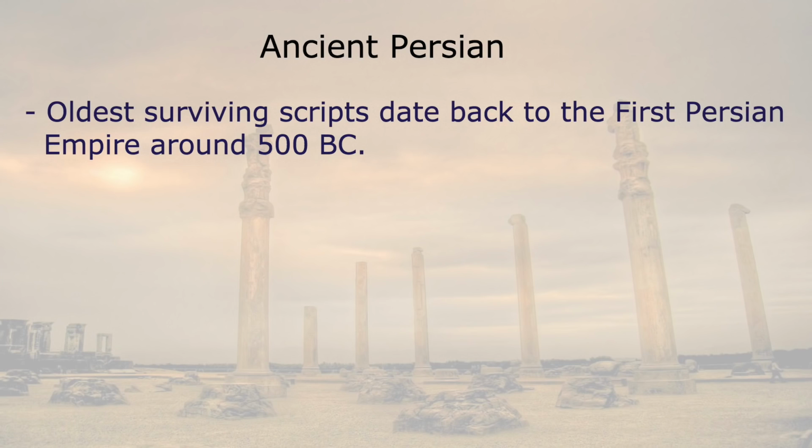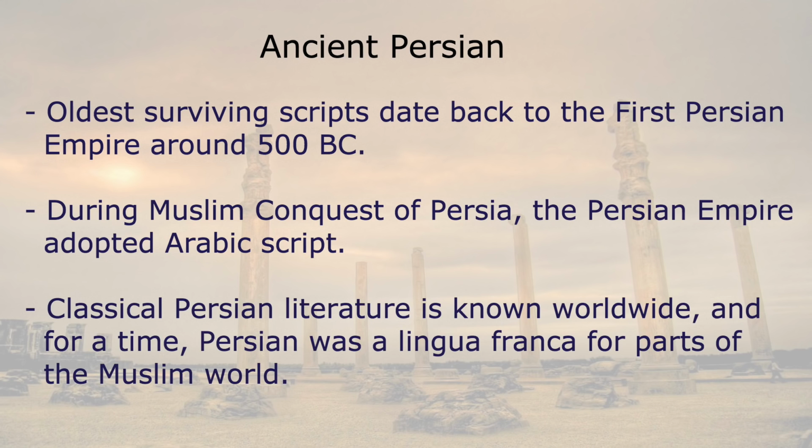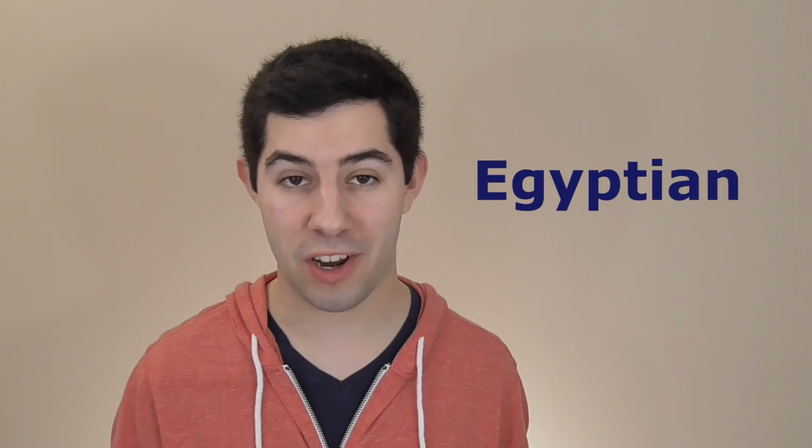However, during and after the Muslim conquest of Persia in 640 AD, Farsi adopted an alphabet that was based off of the Arabic alphabet. This led to classical Persian being used by many poets and writers, and Persian itself becoming a lingua franca for parts of the Muslim world. And last but not least, where would a list about the languages of the ancient world be without Egyptian?